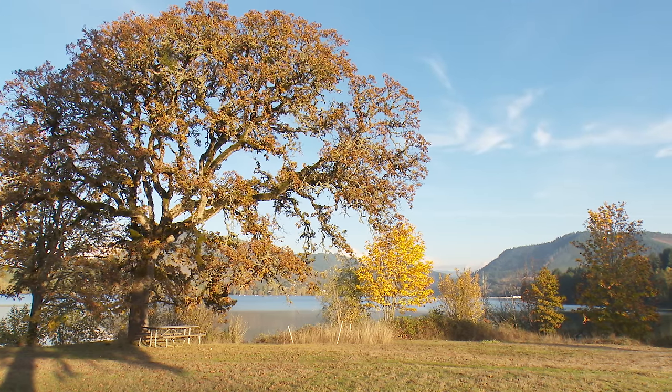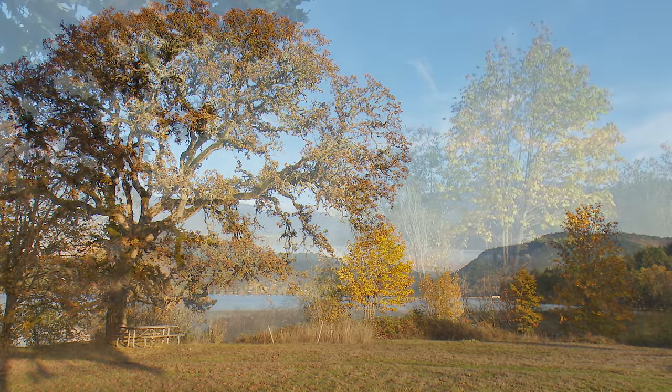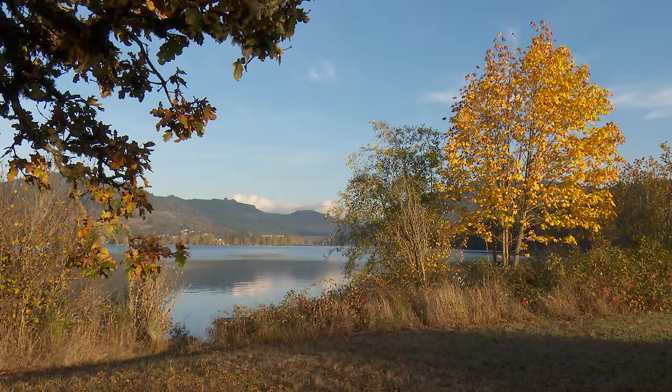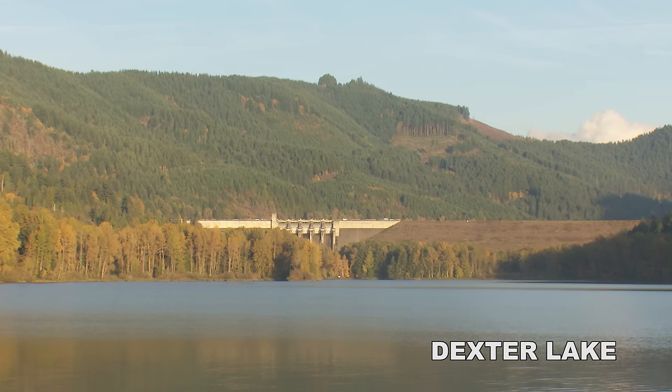At Dexter Park, we get our first glimpse of the Lookout Point Reservoir. The U.S. Army Corps of Engineers built two dams along the middle fork of the Willamette River to control flooding and generate electricity.